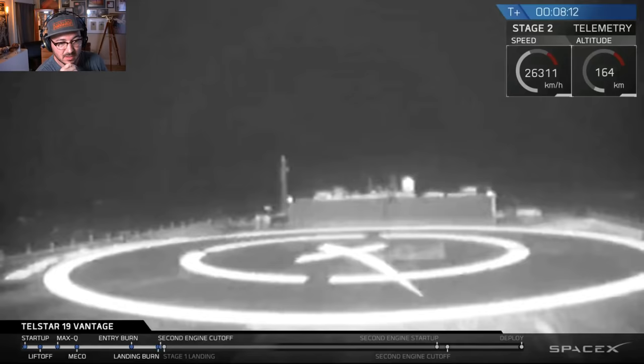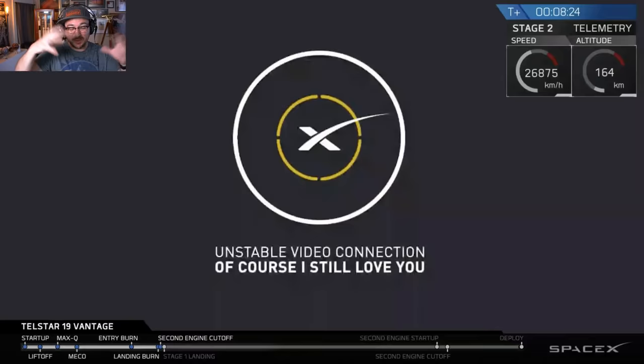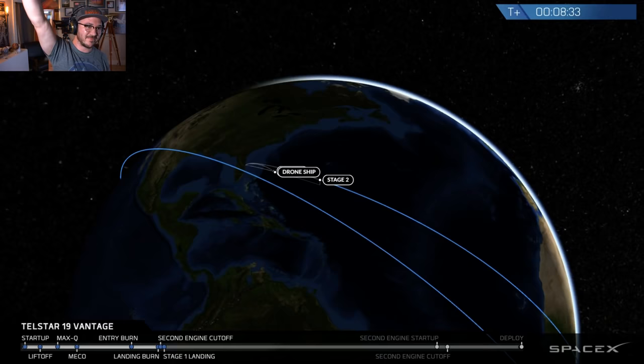So this is looking on the deck of Of Course I Still Love You, the autonomous spaceport. Landing lights have deployed. And then this is the part we have to wait for. The plasma shakes the satellite uplink. And of course, as a rocket descends upon a drone ship out in the middle of the ocean, it is difficult to sustain connection with it. So we'll get an update on that in a second.